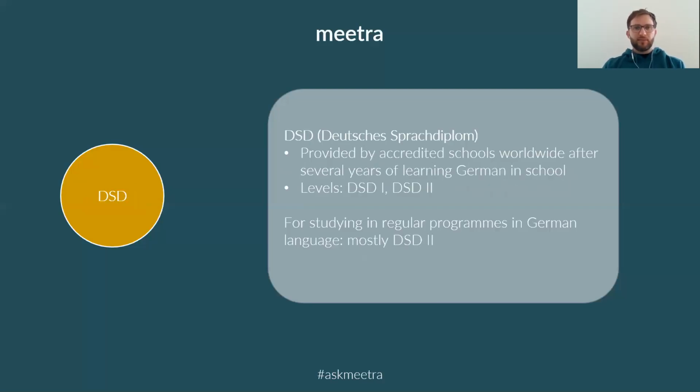Now coming to the next abbreviation, DSD, the so-called Deutsches Sprachdiplom. That's a little bit different, because it's not a test you can take, but a certificate that you get when you are enrolled in a school that is accredited by the German government, and you learn German at that school. When you finish your studies at this school, you get a certificate called Deutsches Sprachdiplom. The first level is DSD1 and the second level is DSD2. With DSD2, you are eligible to study at German universities in German language programs.